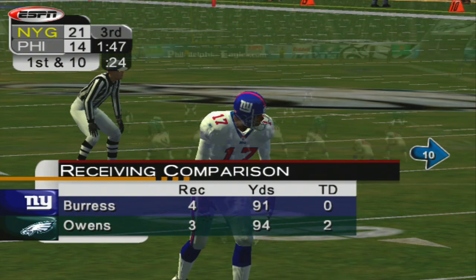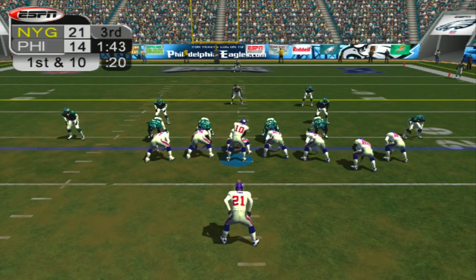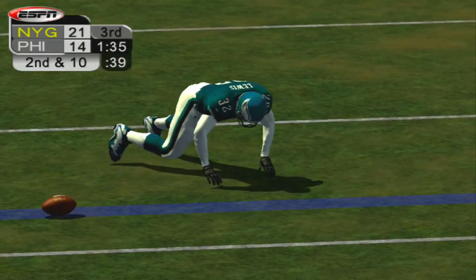Burris hasn't done much on this drive, but he's had opportunities. Speaking of opportunities, the Eagles might not even touch the ball in this quarter. Giants have run out a lot of the clock. They go back to Barber, sweep right side, and there was nothing there.